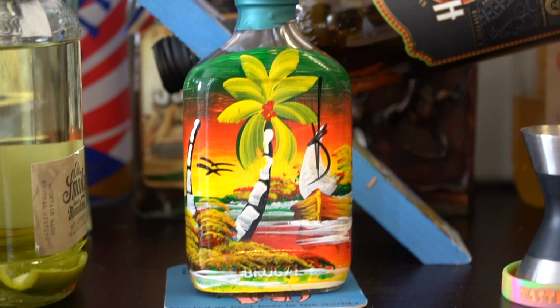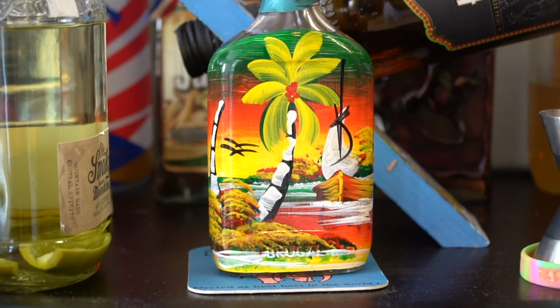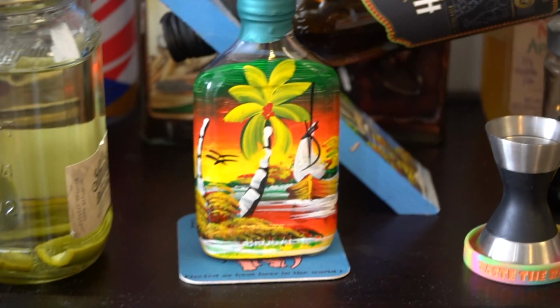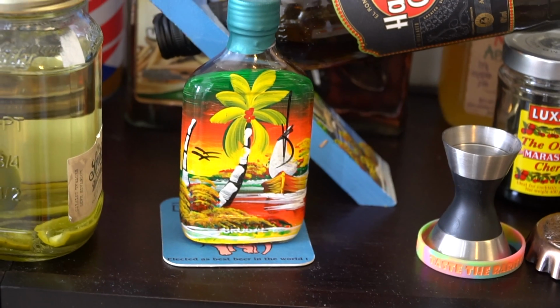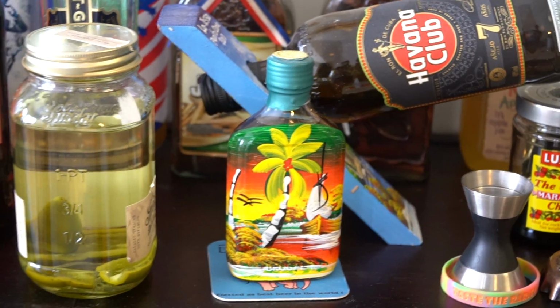I did a tour of the Pirate Rum Factory. And one of the things about the Pirate Rum Factory is they're known for their painted bottles. So if you go visit, while you're there, you'll see the artists actually sitting there painting bottles. And I may drop in a couple of pictures so you can see some of the other bottles while I was there. This is my favorite painted bottle that I brought back from the DR.